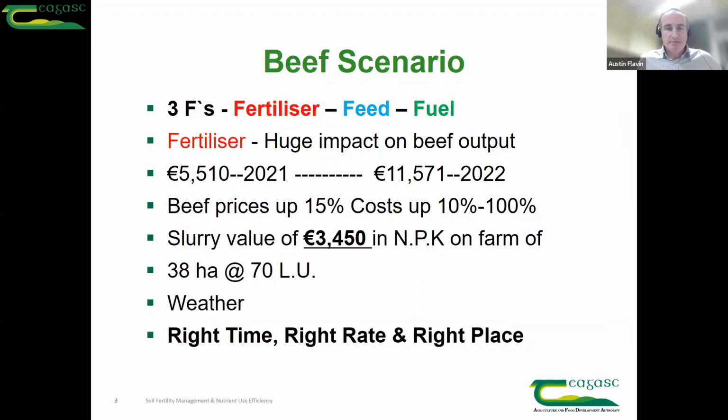So just moving on then to the whole beef scenario, the 3Fs this year are hitting us hard: fertilizer, feed, and fuel. Fertilizer has the largest impact in terms of cost on a farm, and last year's cost of fertilizer was about €5,500 on the average beef farm. If we were to correlate that price through to this year, the same fertilizer would cost nearly €6,000 more, at €11,500. Beef farms struggle to take that impact, especially when you look at beef price. The price we're getting in the marts or in the factories is only up about 15% on this time last year. However, our costs are up anything from 10 to 100%. So how do we try and navigate that big hurdle this year?